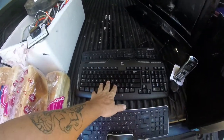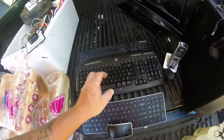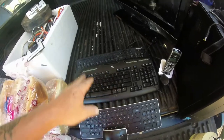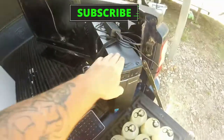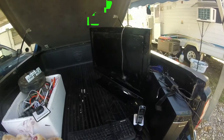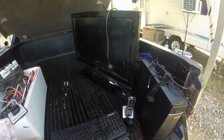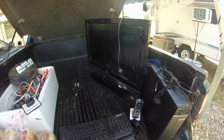This keyboard here, it does not work. It said broken, don't work on it. Why can't I get that one working? I haven't got the USB dongle. It's the Logitech one. It probably has a mouse as well. This keyboard back here, I've actually used that on this computer. Works well. The TV we pulled out, she's a no-go. The standby light comes on, but there's no picture. I might have a look at it, see if I can fix it. If I can't fix it, I'll definitely just scrap it out.